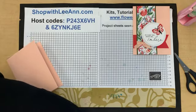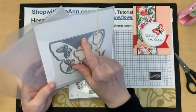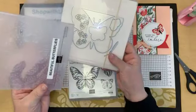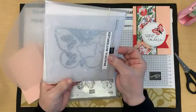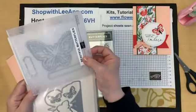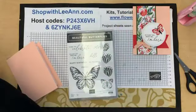And we are using a stamp set, a bundle called Beautiful Butterflies. So this die right here, actually, I'll be sharing how to make one of these soon, you place this on the fold and you have a pop-up butterfly. And then you have all these stamps to match, plus embossing folder that embosses that butterfly. So yeah, there's another whole sheet, I think it's this one, that you can emboss and match that butterfly with this 3D embossing folder, hybrid embossing folder. So lots of great dies here.